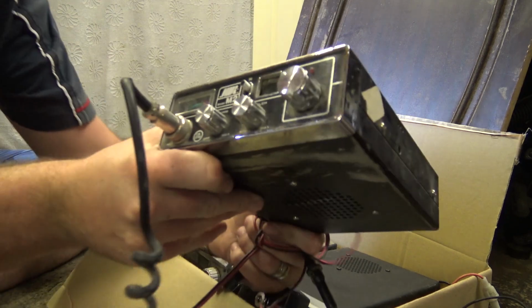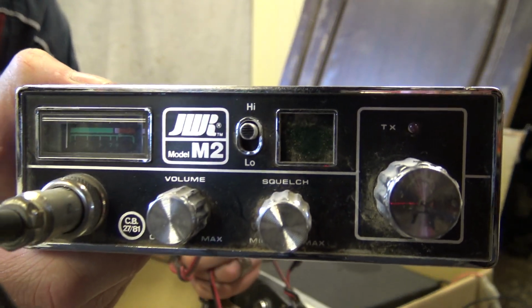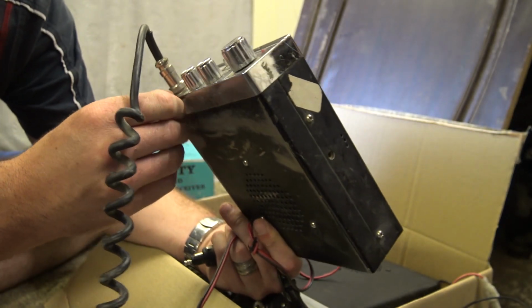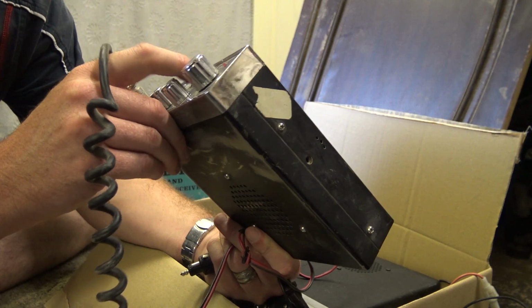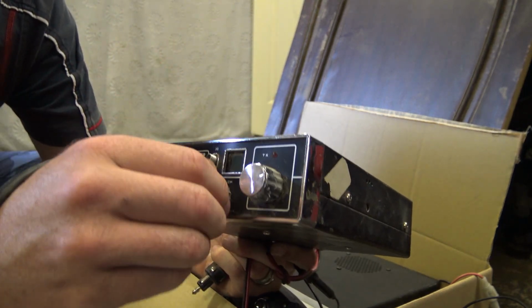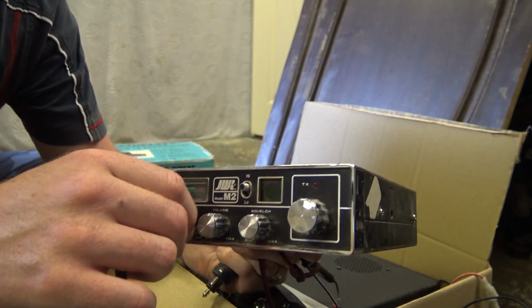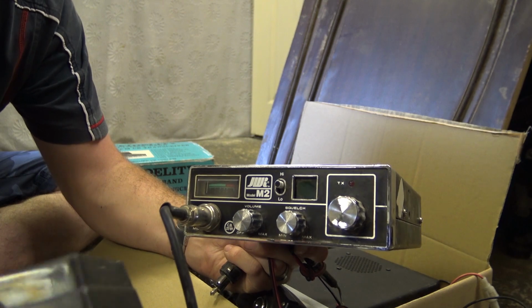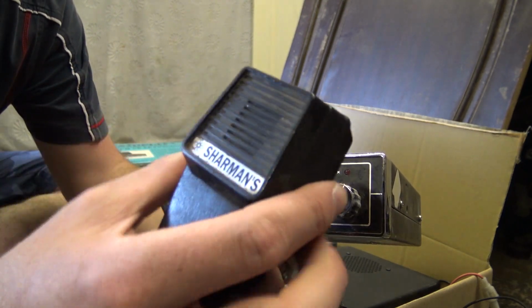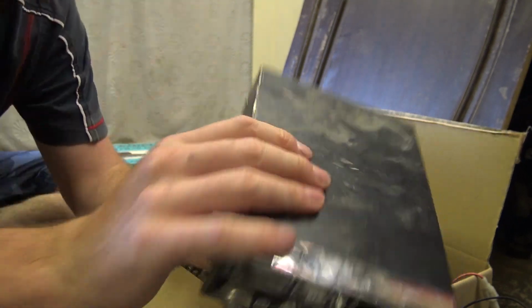But we got a JWR model M2. Now I like the look of these. These look very good, with the signal meter on the front there and the little channel display. Squelch. Volume on and off. Microphone. What microphone do you got? Oh, it's just got your Charman's microphone on it, so it's obviously not the one it would have come with.